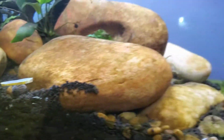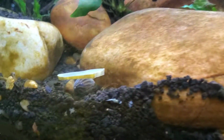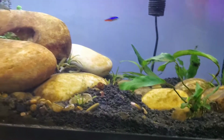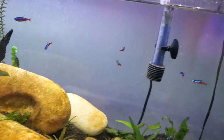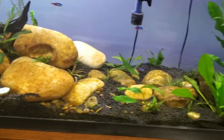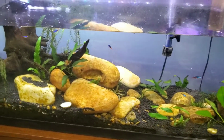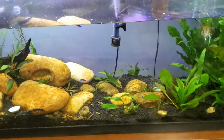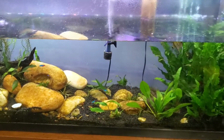The otocinclus that are in here, there's about 3 of them, and the nerite snail have been munching on this zucchini that I tossed in this morning. But other than that, this tank has been doing well. I am getting ready to do a rescape of it, hoping to get a bigger piece of driftwood that will go among the whole scape and tie in with everything.